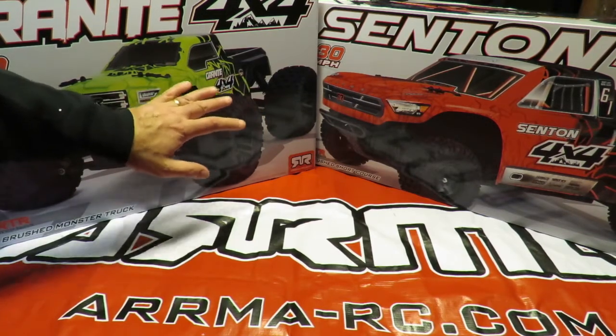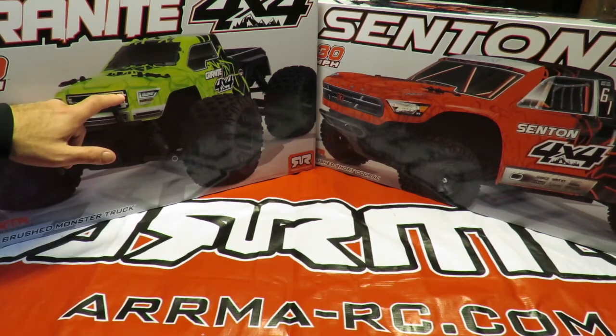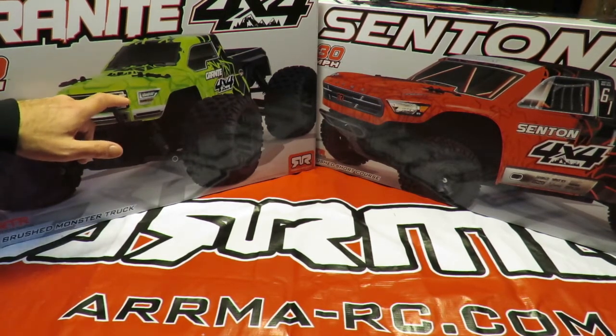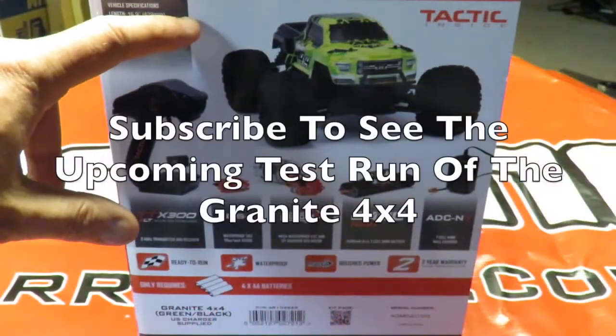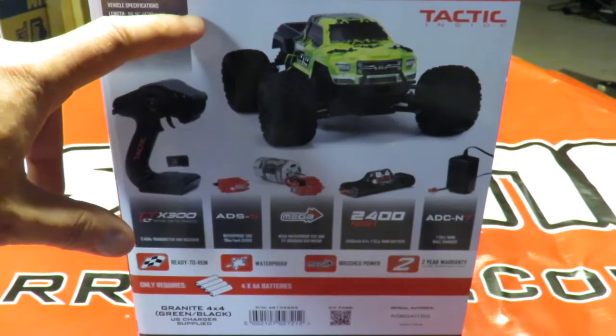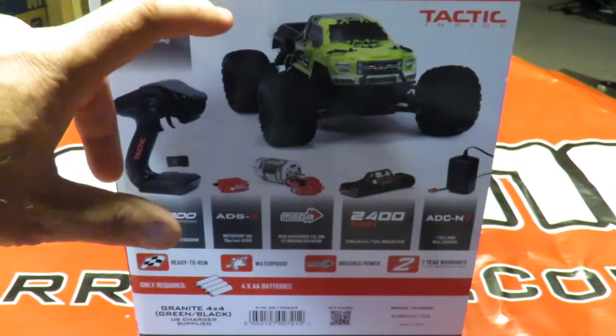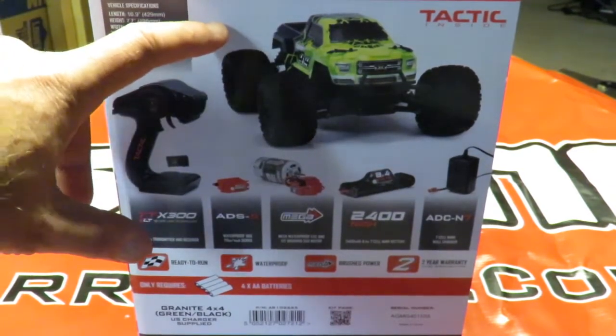Compared though, say, the Granite 4x4 to the Traxxas Stampede 4x4, the Traxxas Stampede 4x4 is just under $326. So this thing is killing it on price. Well, the good news is Jim is going to let me use one of the Granite 4x4s to do a test run, so we can see how the thing handles, and more importantly, if it achieves that 30-mile-an-hour top speed, which Traxxas also quote.